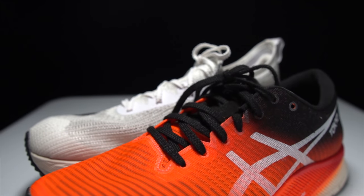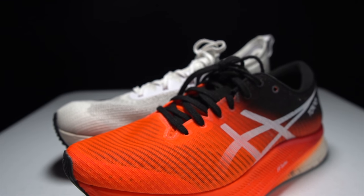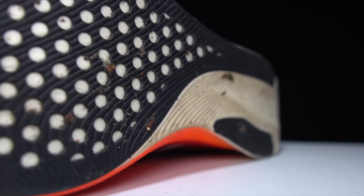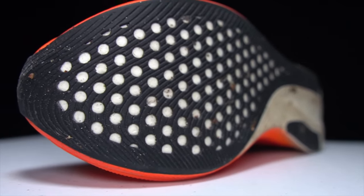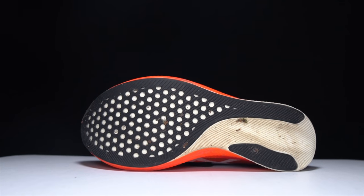The upper is a single layer mesh that is super strong, even though it is very thin, very lightweight, and super breathable. On the outsole, there is Asics grip, which is different than the AHAR that we've seen in a lot of other Asics shoes. This is a lot lighter. There's a lot less of it, but it still provides plenty of that traction. And it too has some little heel skids, again, to protect that precious foam, the FF Turbo in this case.